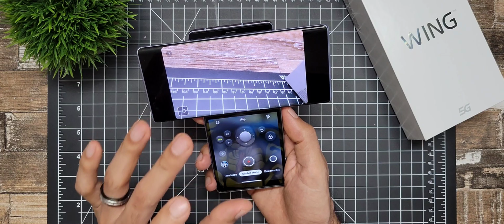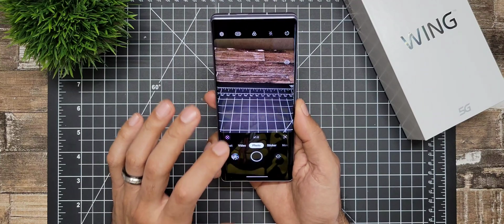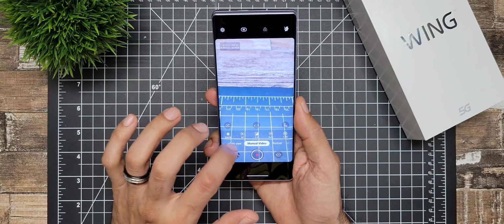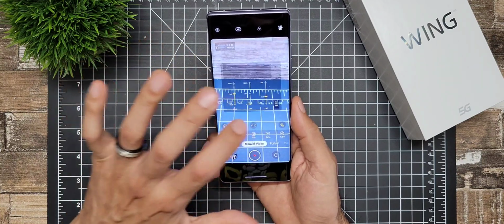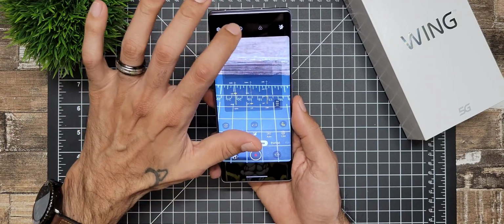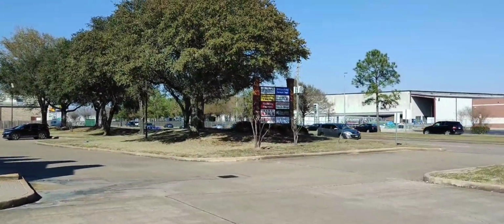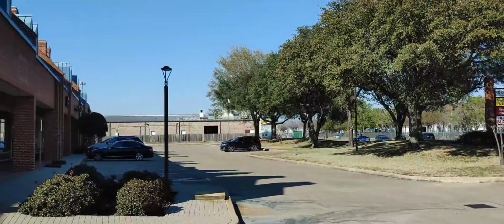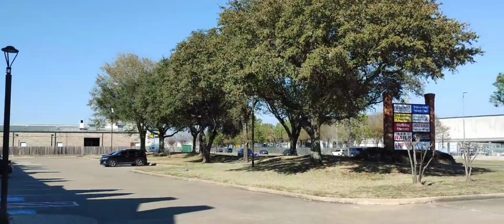I love using this phone to record videos in the pro mode, because then you can control everything on here. Your ISO, your autofocus, everything you can control on here. You could also control your microphone with your gain and everything else on there. You can choose to record up to 4K 60 frames per second, so that's really nice that you can do that with the LG. So really nice option for photography and video.